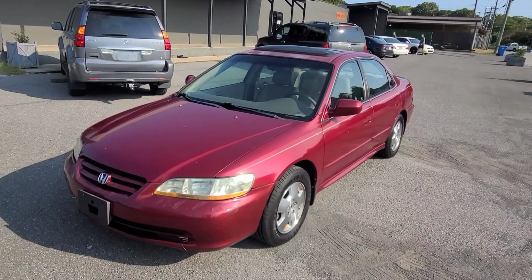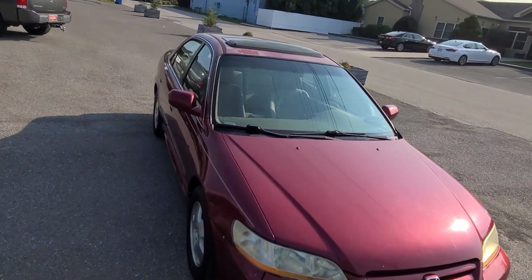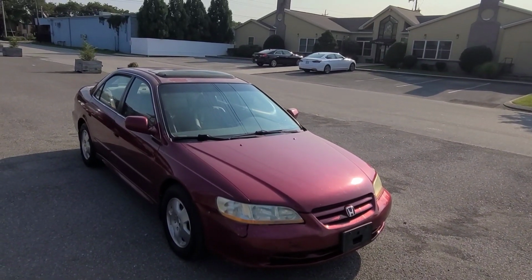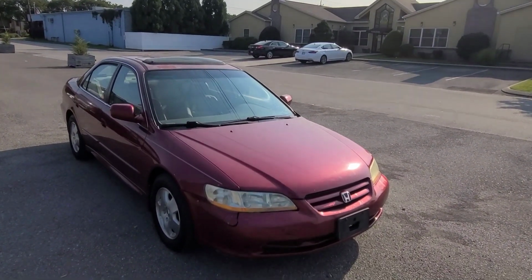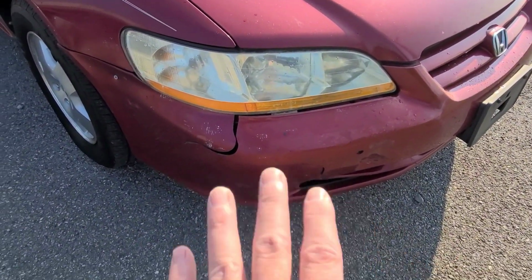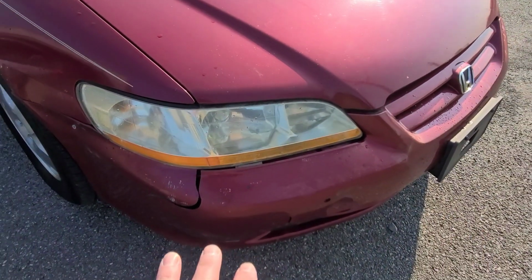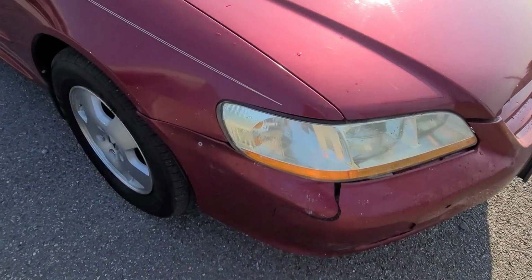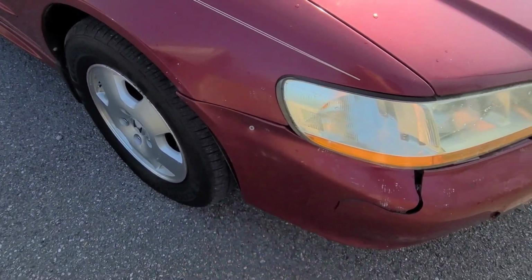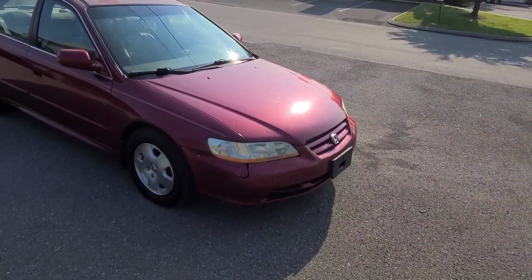Got a 2001 Honda Accord EX with the V6 to bring to you. We picked this up at the auction a couple of weeks ago, and man, it had this whole front bumper duct taped on. I ripped all that duct tape off and had the goo gone because it had been on there for years, and put one screw in right there. Now it's staying on. I don't know why the previous owner couldn't figure that out.